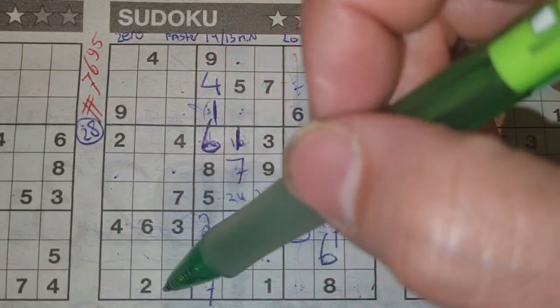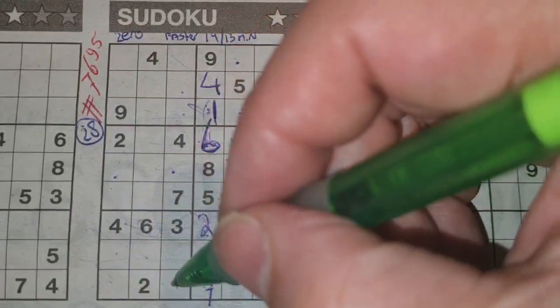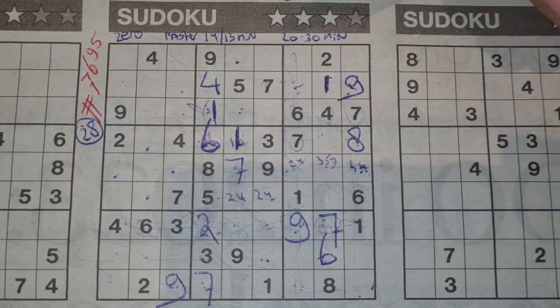The 9 in this row, the 9 in the row below. So in the last row, only 2 places left for the 9, here or there. We have a 9 in the first column, no 9 there. 9 should be there. Okay.